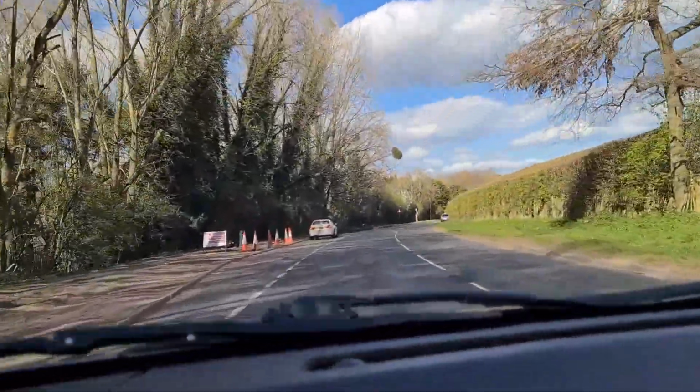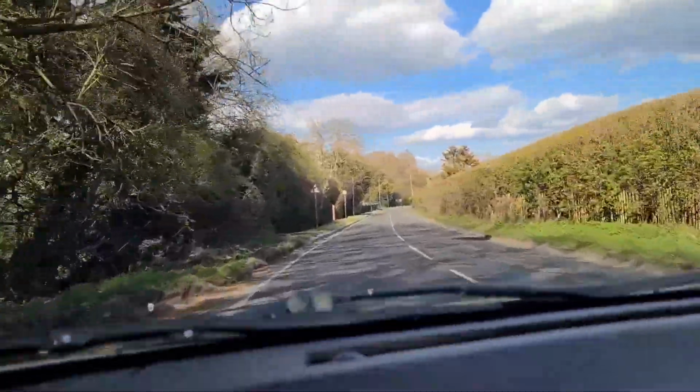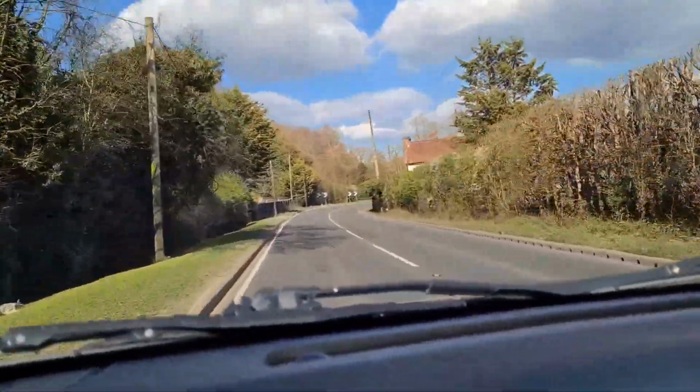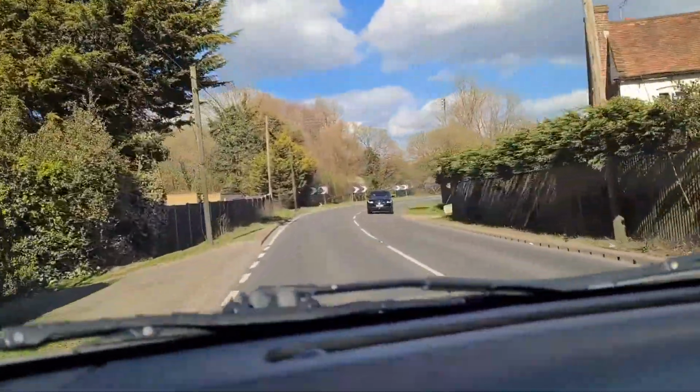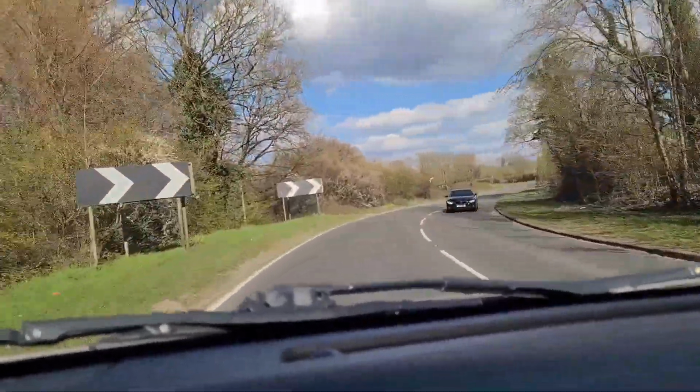Do a little lap of Kingshill, Dolly, so that if anyone was interested in the old RAF base, they could see the control tower, if I can remember how to get there.